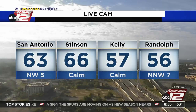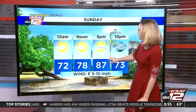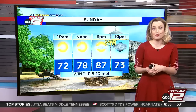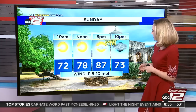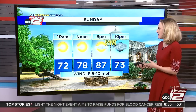One thing you'll notice that's a little different from the last few days is that clouds are going to be increasing during the day. We'll have partly cloudy skies this afternoon. Temperatures are going to be in the 70s for most of this morning, 78 degrees by noon, and 87 for the high temperature this afternoon. East winds at 5 to 10 miles per hour. Once the sun sets, temperatures will fall right back into the 70s.